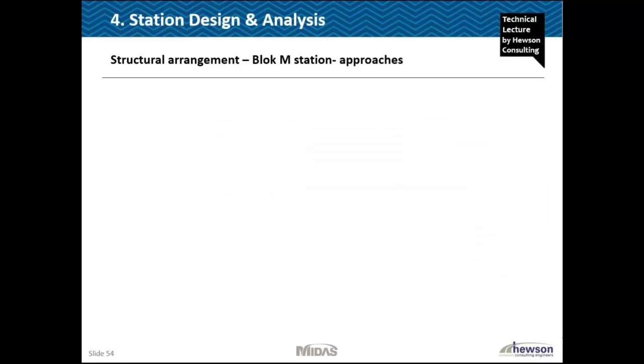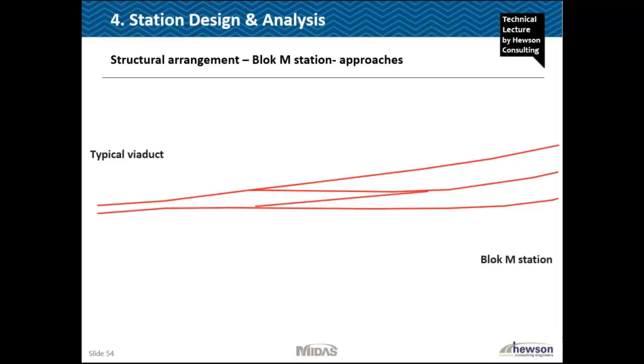On either side of Block M, the track transitions from being a double track, so one track in each direction, to that arrangement that we see through the station where there are three tracks which are separated. So effectively running from left to right, the tracks diverge and merge as shown very simply in the red lines you can see there. On the left hand side we have the typical arrangement, one track in each direction, and then through a system of points they merge and diverge to come up to Block M station where there are three individual lines. And we need to provide structure which supports all of that and matches that geometry.